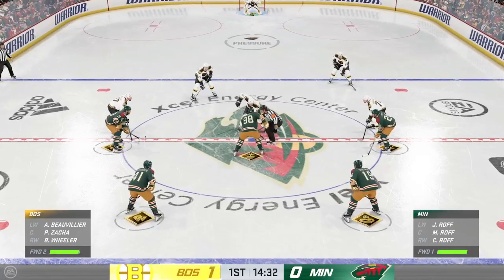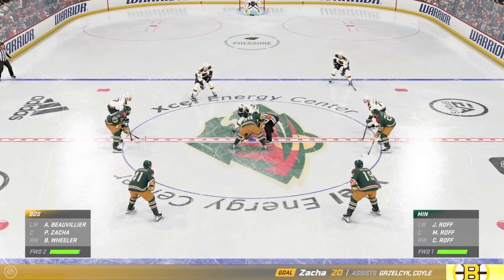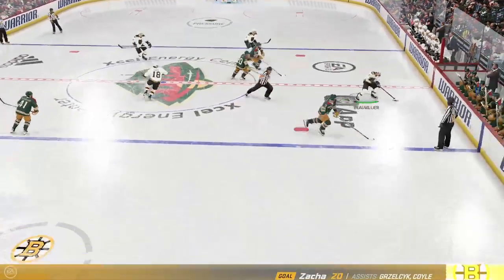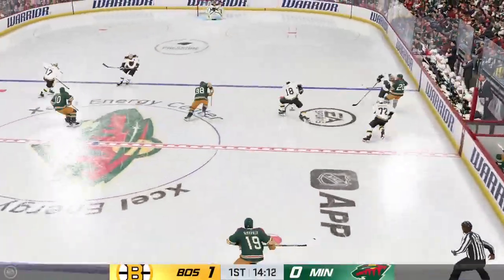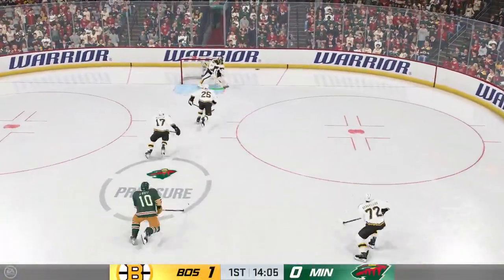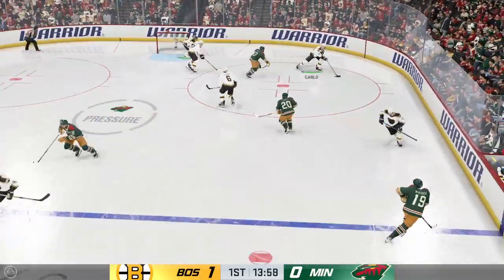Yeah, it's going to be interesting to see how it unfolds. You get the first goal over halfway through the first period, and you want to find a way to continue that pace and dictate it further into the game. Oh, he'll feel that one. Picked up along the boards by Carlo.